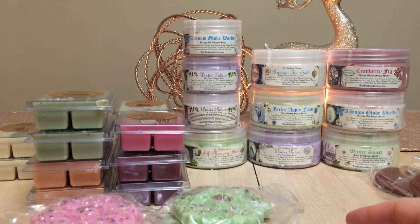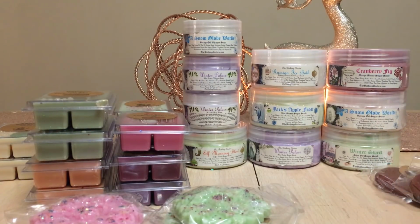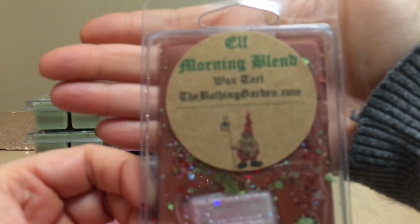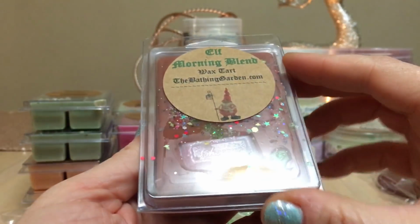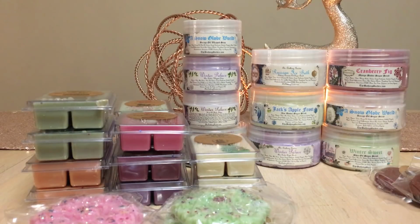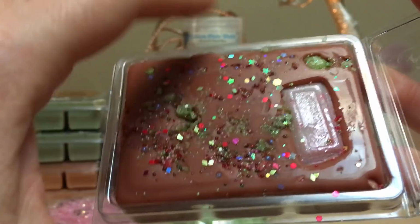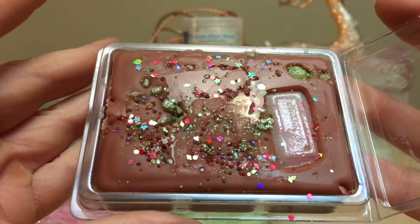Okay. One of my absolute favorite coffee scents from any vendor, and I think it's probably because it's complex. I like non-complex as well, but because it's super complex, I really, really do enjoy it. Elf Morning Blend. It is a favorite of mine. I only had the one clam this past year, and I savored that sucker. It's got coffee, but there's sweetness, coffee, and mint, like peppermint and chocolate. It's just amazing. And there's a little piece of supposedly chocolate. I remember when I melted my wax melts, that particular piece never did melt. So I don't know if it's made out of wax or not. But anyway, that's really, really cool.